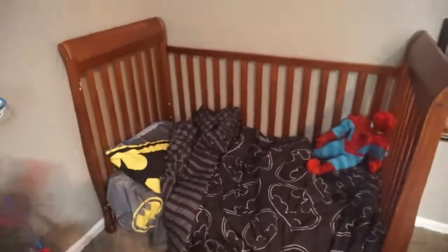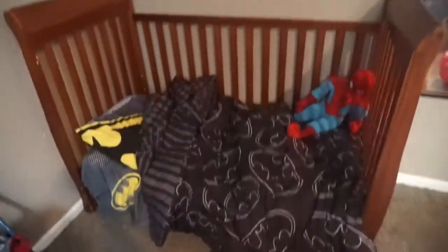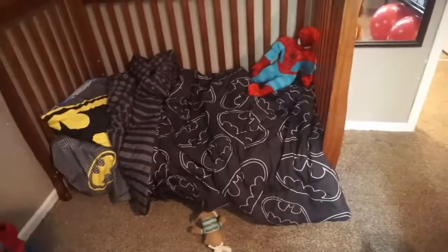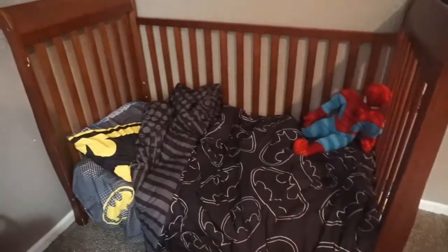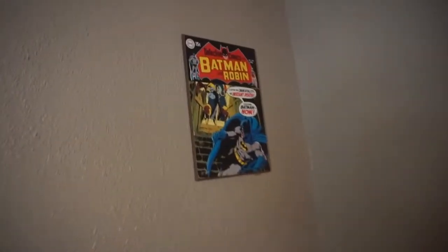Now in Randy's room, we kind of went with a superhero theme, but we didn't want to overdo it. That's his toddler bed. It used to be his baby bed. Once he gets about 5 or 6, we'll convert him to a twin bed. But as of right now, that's good enough. And like I said, we got his little Batman bed and set. And then on his wall, he got his Batman poster.